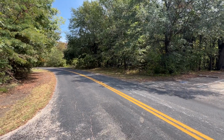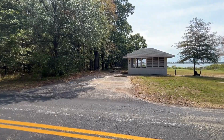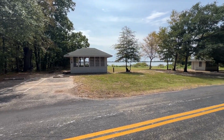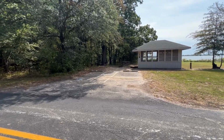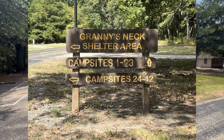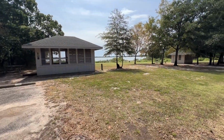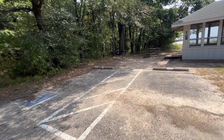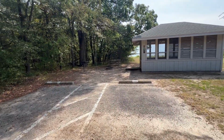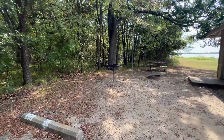So you don't own a tent, you don't own a camper, you have no camping equipment, but you want to get out to see Doctors Creek unit here at Cooper Lake State Park, y'all. Check out the Granny's Neck shelter area. Now I'm going to show you Number 5 and Number 7 because they both face the water. I think these are the prettiest two shelters they have here. They have a small area for you to park a couple of vehicles. On the outside, y'all have standing grills with prep stations.